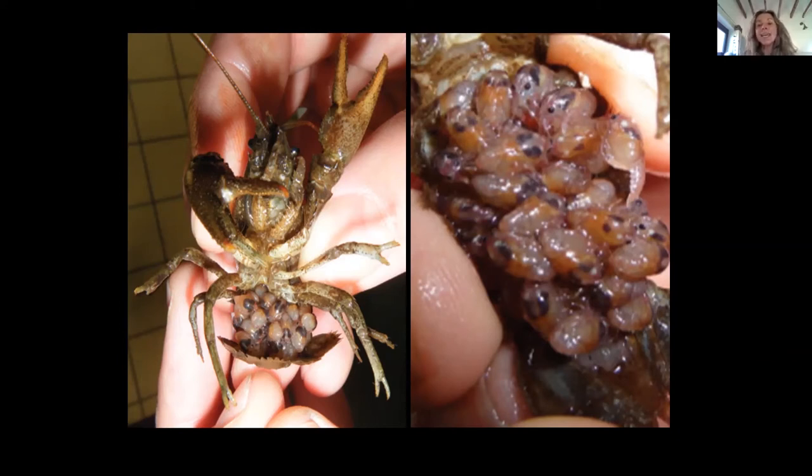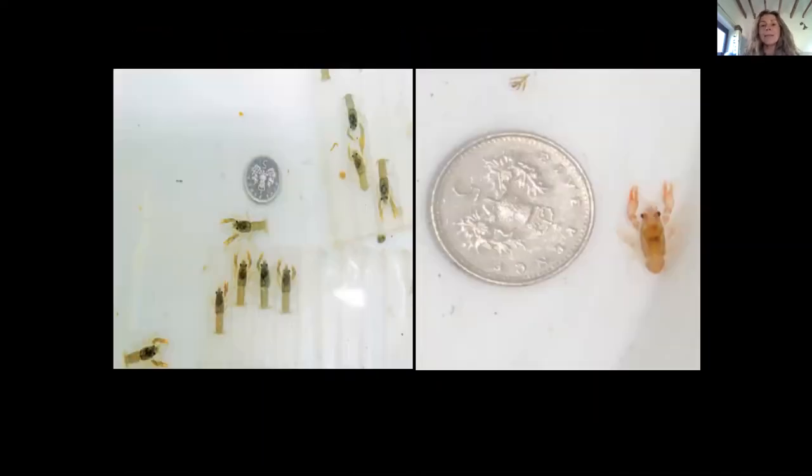And this is called stage one. So they look like tiny crayfish, not like lobsters. Lobsters are planktonic. These guys actually look like their parents, and they're stage one. So they need to have a molt on mum before they're ready to go. And this is stage two. So this is what they look like.